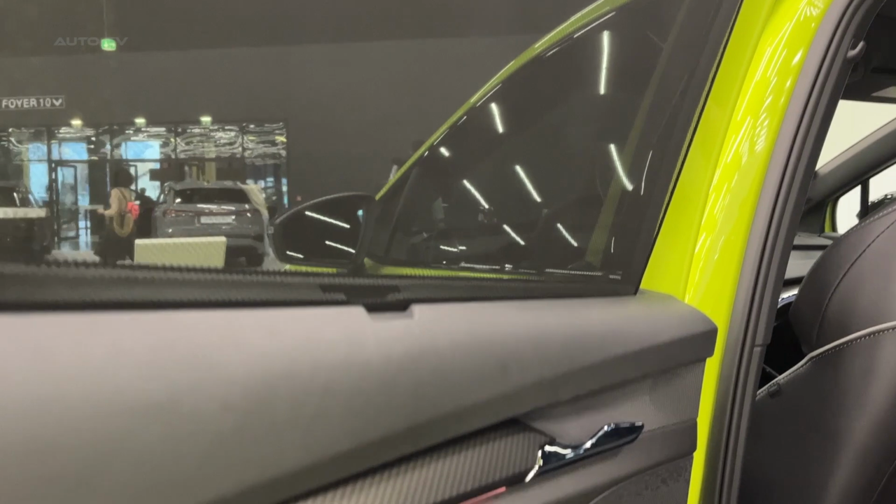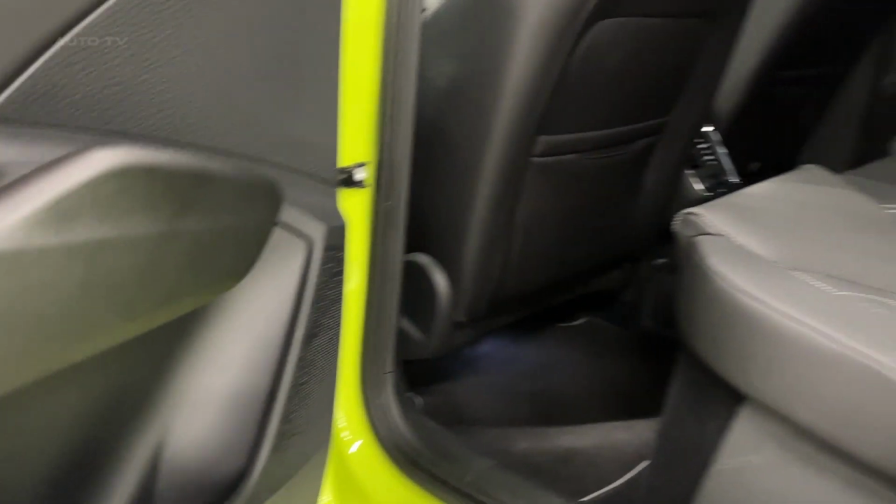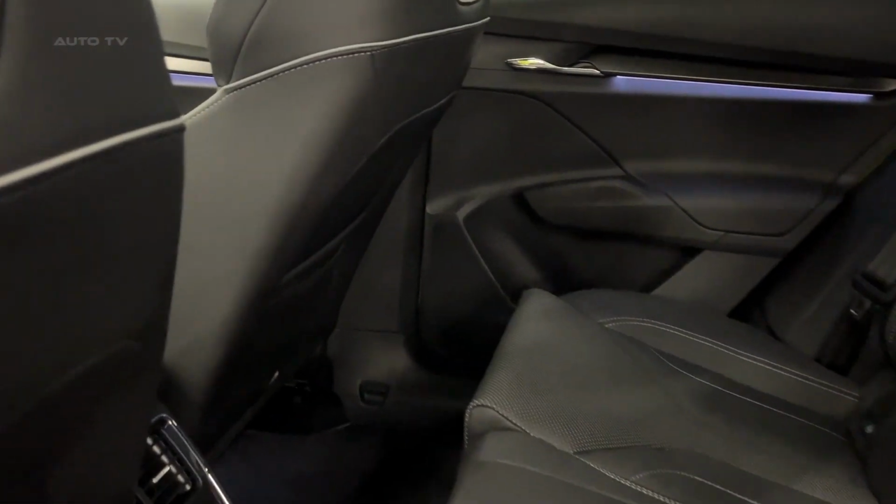This high-performance EV is competitively priced, starting at around $60,000. Skoda offers a comprehensive warranty package too.